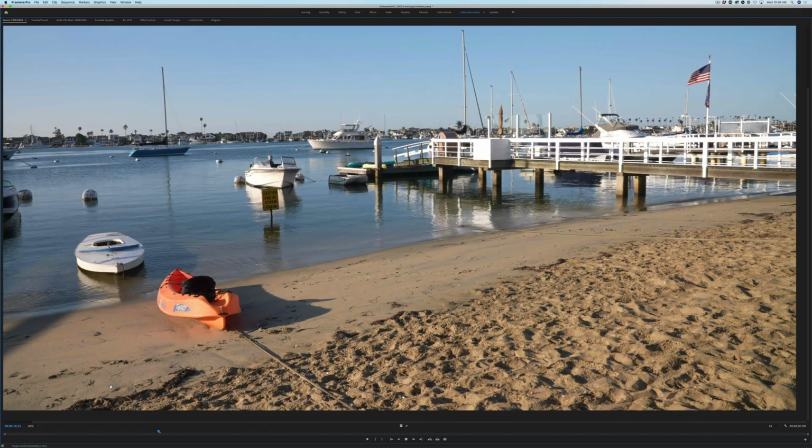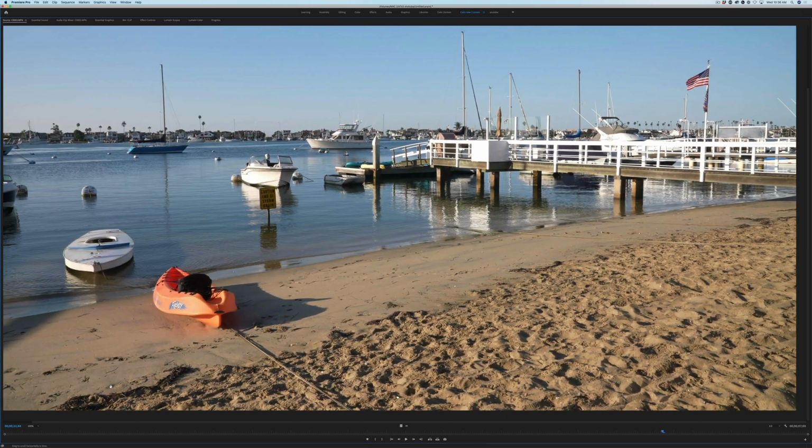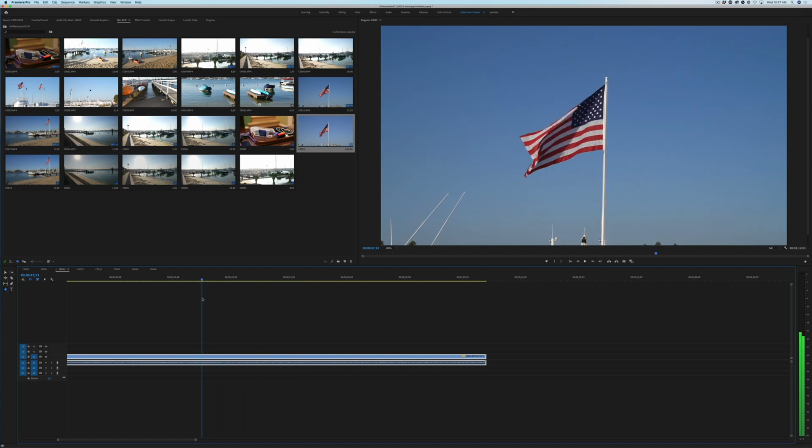This is 4K. And I'm just pausing it. Look at that. That's super clean. I wanted to test the slow motion. So I shot this of the flag.